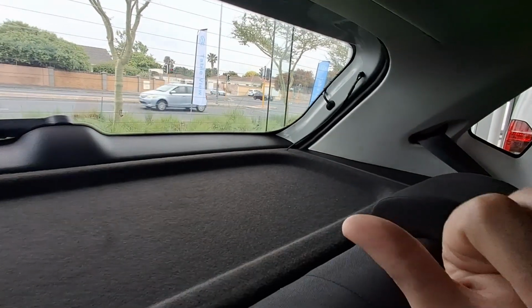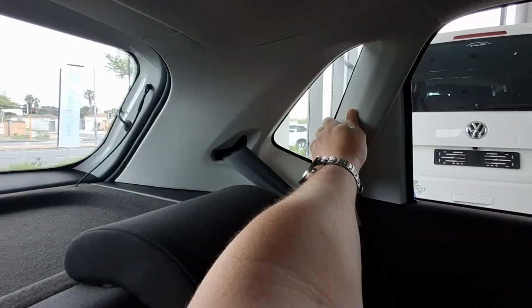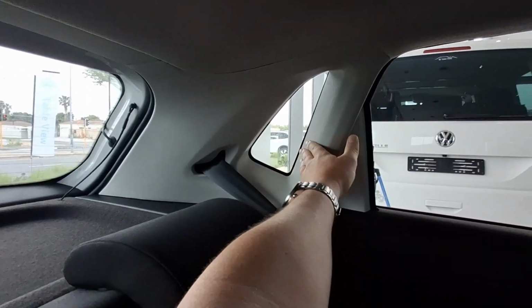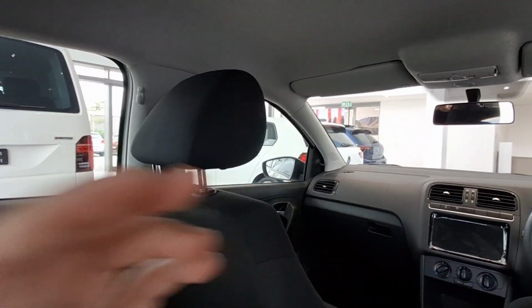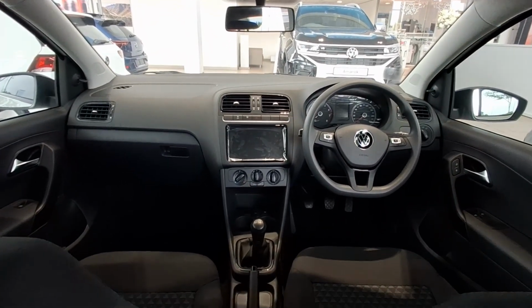I know a lot of guys put their box of tissues over there. Not sure why, it's a thing, but they do that. And some extra view for your blind spot over there, just making it easier for the driver to actually see what's going on around him or her. Let's jump into the front where the main action happens.